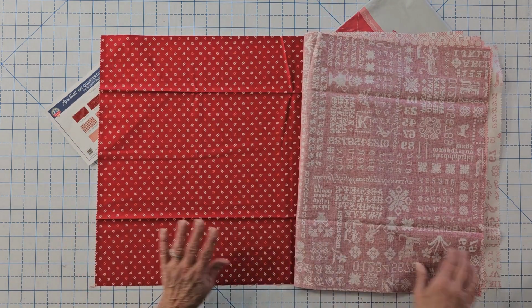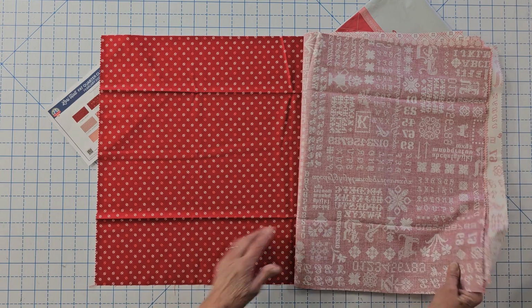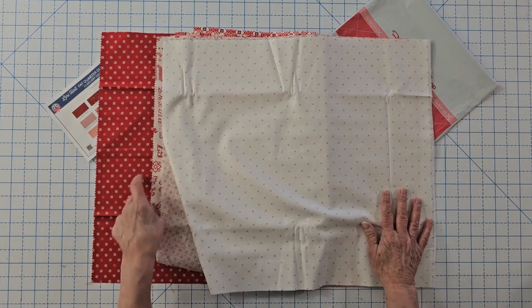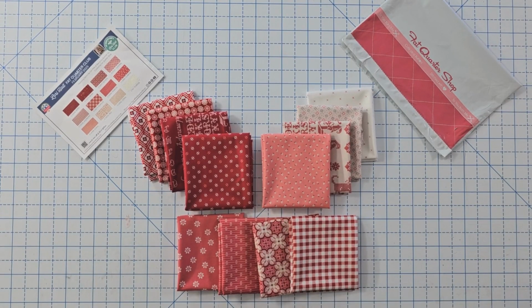And then this dark, deeper. I like this. I like all of them. Beautiful fabrics. Here's a look at the fabrics after I fold them, the fat quarters, the way I like to store them. And I'll show you that in a minute.